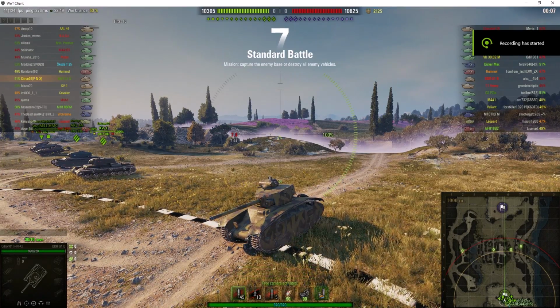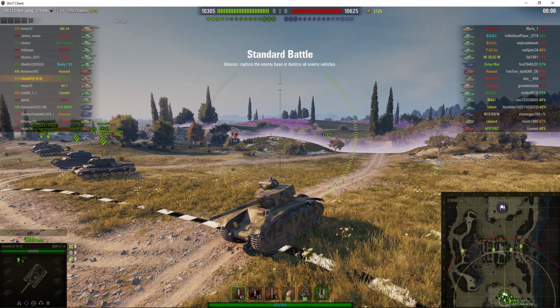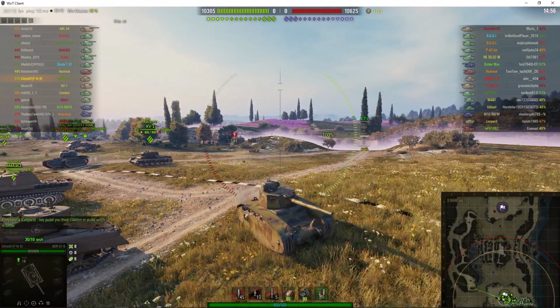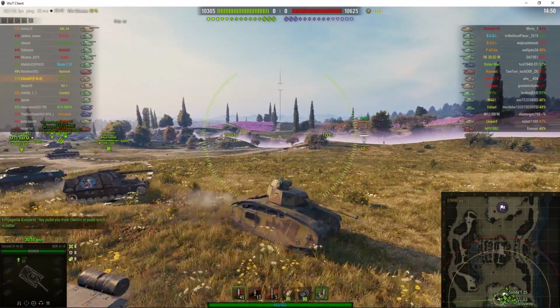This is a BDR G1 B Tier 5 French heavy tank located on the south spawn of Abbey, and it's under the command of Citron01. Well, it's a double header video because you're going to see two battles, same tank, same player, different maps.